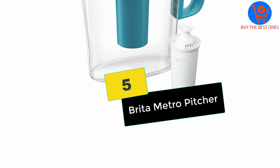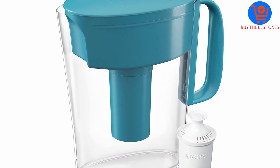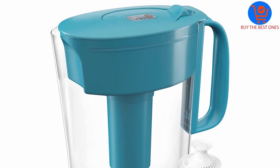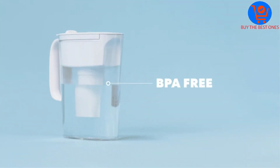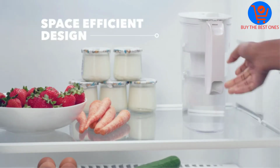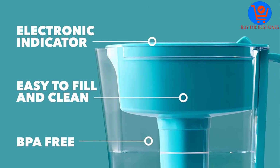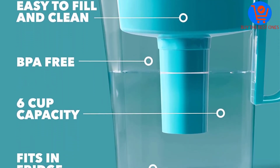Starting at number 5, we have the Brita Metro Pitcher. Here is a water filter dispenser that is a perfect combination of beauty and performance. It can be ideal for compact spaces as it comes in a perfect design. It will let you have clean water as it can effectively reduce chlorine, copper, mercury, and cadmium impurities. Moreover, it comes in a lightweight design and has an attractive look.